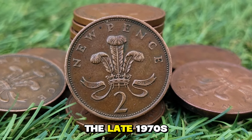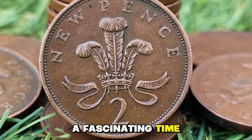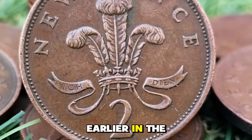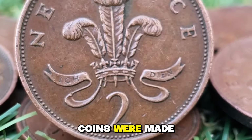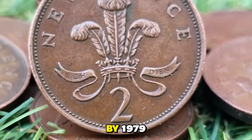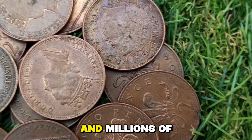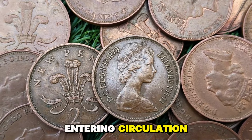Let's rewind to the late 1970s, a fascinating time in British coin history. The UK had gone through decimalisation earlier in the decade, changing the way coins were made and used. By 1979, the decimal coinage system had already settled in, and millions of new coins were entering circulation.